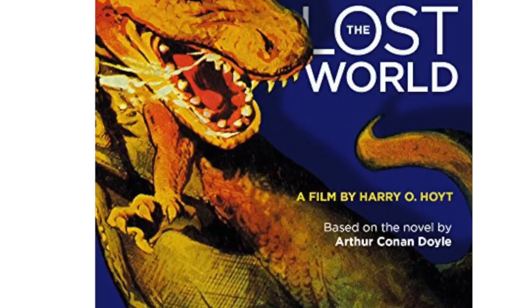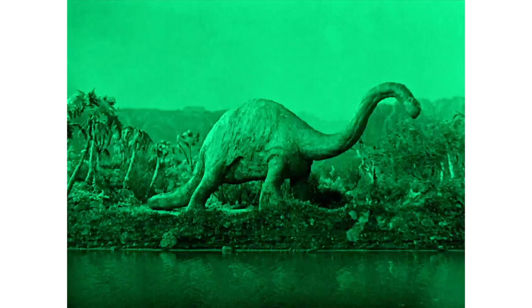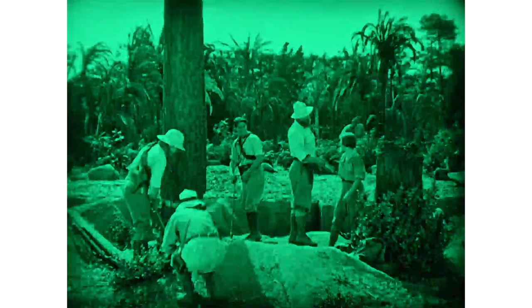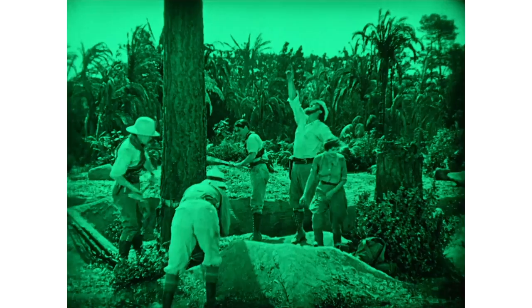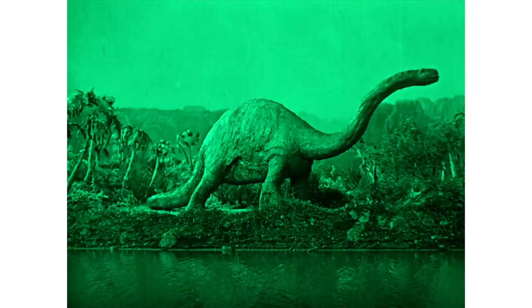The first is The Lost World from 1925, which is a new edition come out from Flickr Alley. This is a story of a scientific expedition that goes into the jungle and finds a lost world where dinosaurs still walk the earth. If that sounds familiar, that's because a few years later, the same plot resulted in King Kong. And the same man, Willis O'Brien, was a special effects genius who animated the monsters in both films.